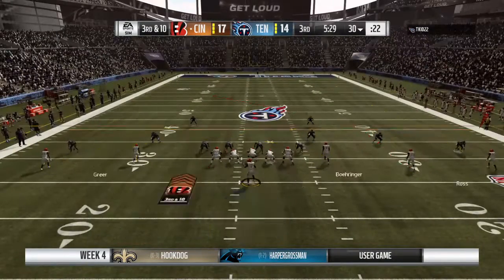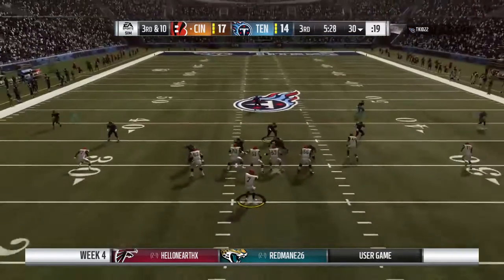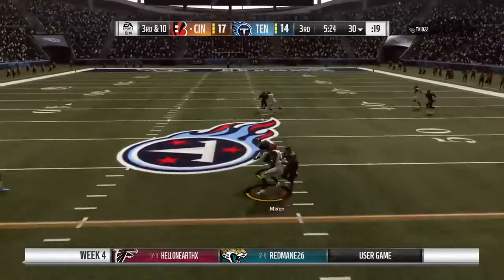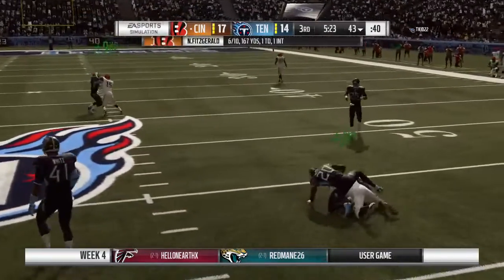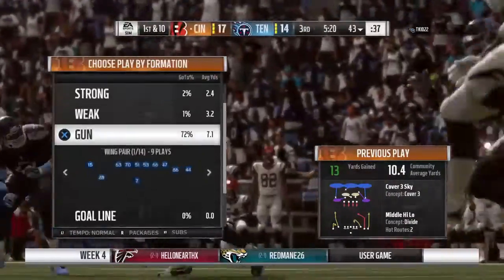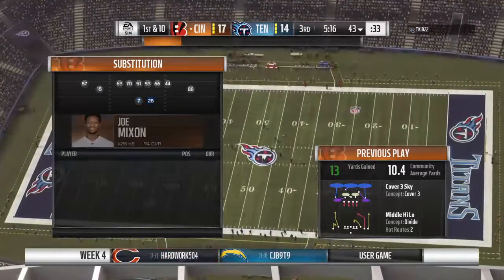Here's 3rd and 10. I would expect to see some pressure here. The pressure drops off as they'll look to throw. And he comes back with one complete. And they get him down, but not before he takes it across the 40-yard line. It's a gain of 13, and the Bengals have a first down.